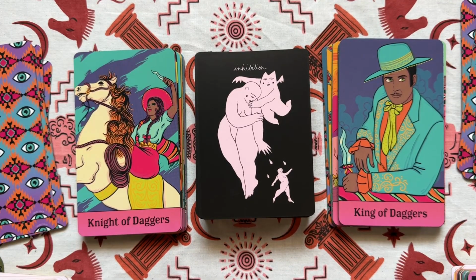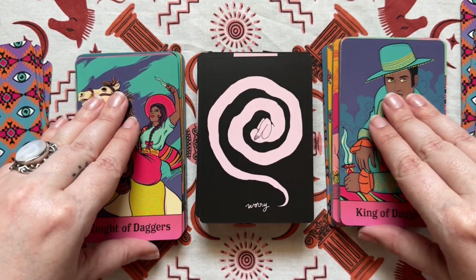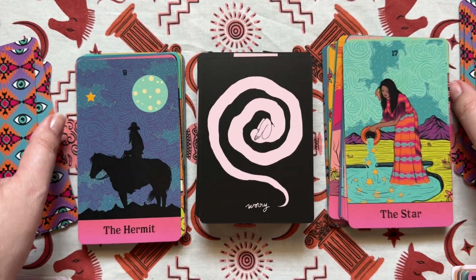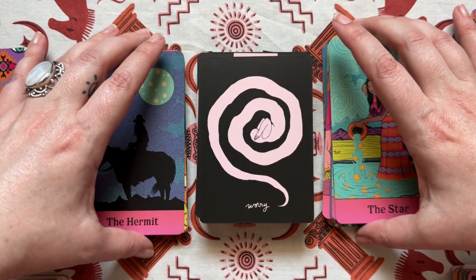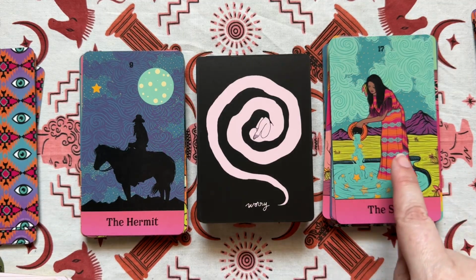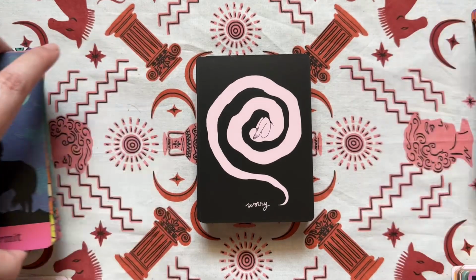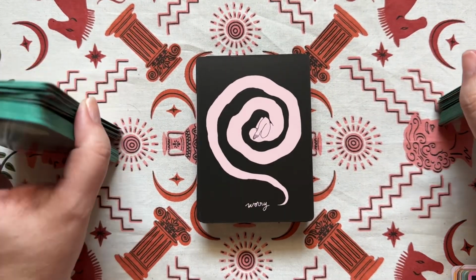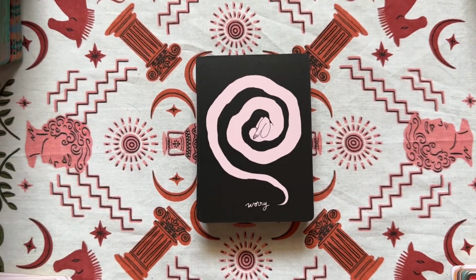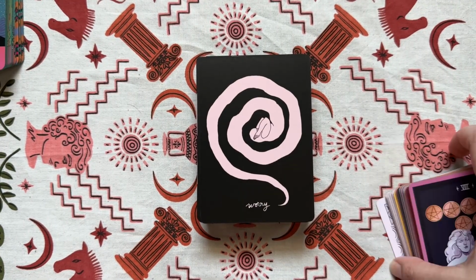Inhibition, Knight of Daggers, King of Daggers. And we'll do this last one, Worry, with the Hermit and the Star. Okay, well that's okay. I don't mind this colorway. It's just when we get those weird greens that take over the Desert Illumination cards where I'm kind of like, ugh. All right, let's try it with the Ancient Greek. I think it'll go really well. Maybe. I want to set myself up for failure here.